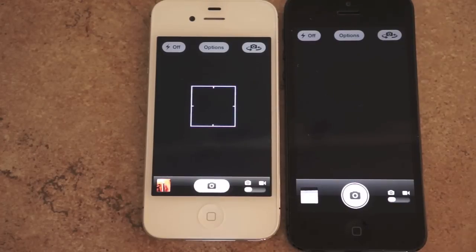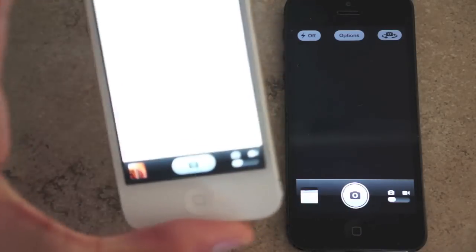Now we're going to pull up the camera on both phones. They're both 8 megapixel sensors. They're very similar as far as features. They have the panorama, they both have HDR, the grid. So other than the camera interfaces being a little bit different, everything's the same as far as using the camera.